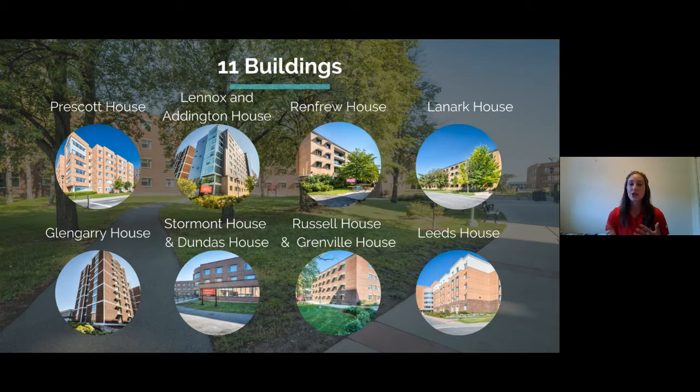They're all located in one area, making it really easy to go visit your friends who live in other buildings, because I guarantee you're going to meet other students who are living in other buildings, and you're going to want to go visit them. So it's really nice, and it creates a really nice community atmosphere to have everything in the same spot.